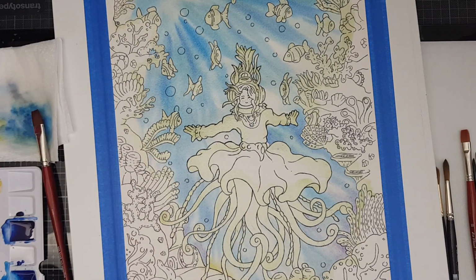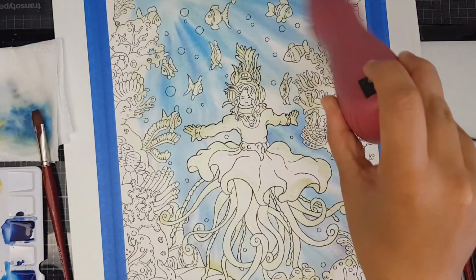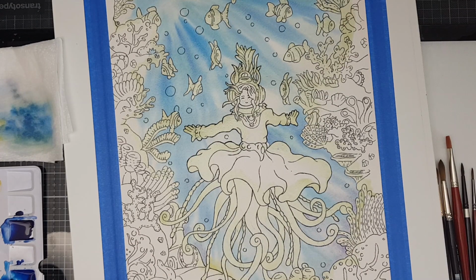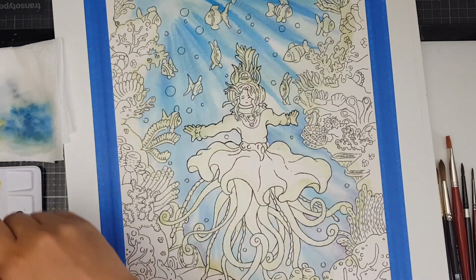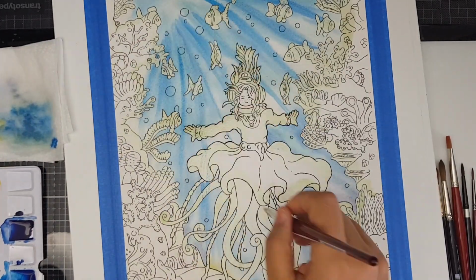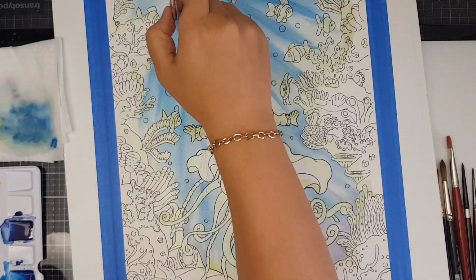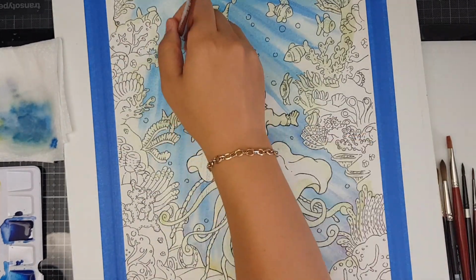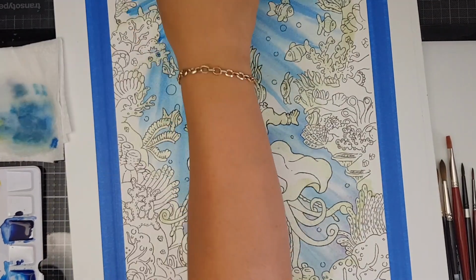I had to actually take a shelf out of a closet to have a big enough board so I can tape it to a board. And the problem with a big piece like this is that it kind of lifts off and curls up. It is what it is. With an A3 piece, it's very different than an A4. So anyway, this was the idea.